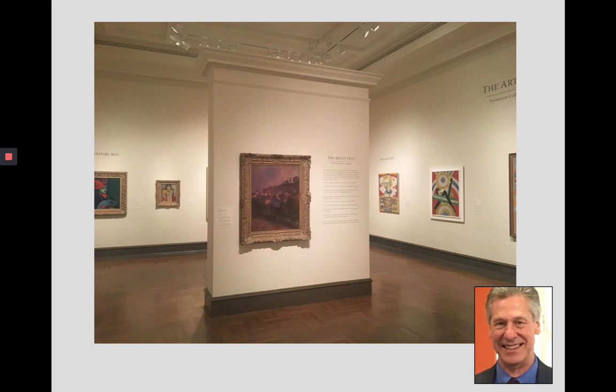And the installation is called The Artist's Eye because the way that the works are organized has to do with different themes and ways in which artists depict similar kinds of subject matter in very different ways, which I will explain in just a few moments.